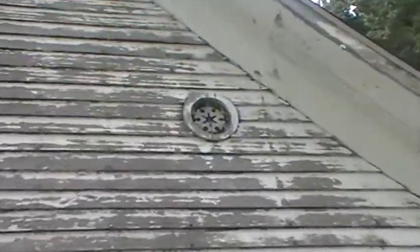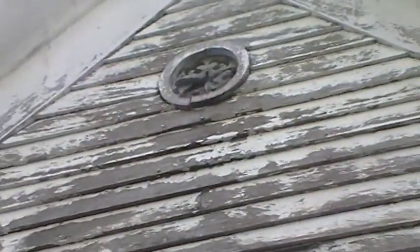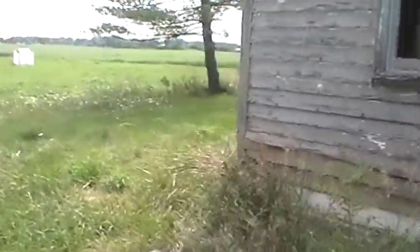Front door. Notice the air vents on the side of the house. And that concludes our tour.